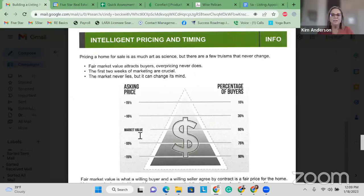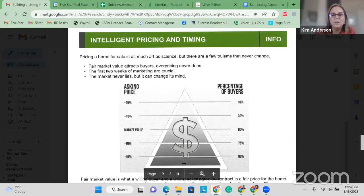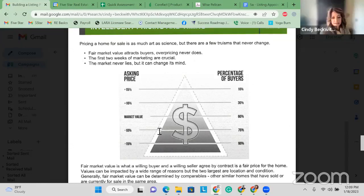Right here, right? Am I reading this right? But when you're right here, 90%. Is this the first 2 weeks? This is a different graph. We have one in our 5-star selling book as well. So your best pricing is right here at market value. Help me understand this. I don't think it is. Right. And it says fair market value is what a willing buyer and a willing seller agree by contract is a fair price for the home.